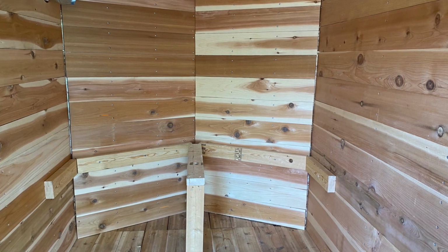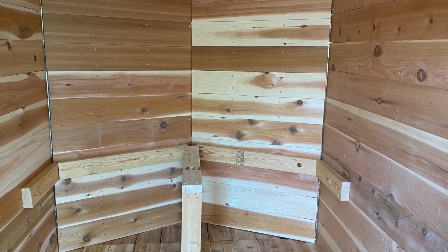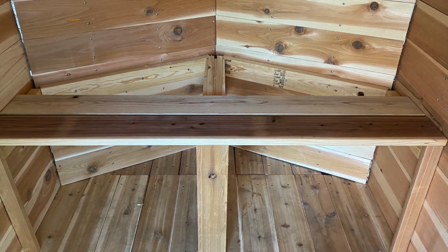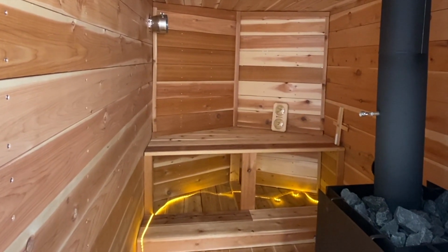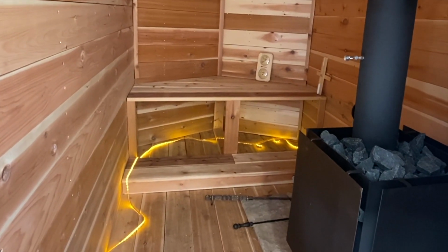We were now working on the bench. Since the ceilings were only 5 feet, we couldn't have a very high foot bench, so we decided on 3 inches. Not completely on the floor, but still elevated a bit to get the user closer to the ceiling.